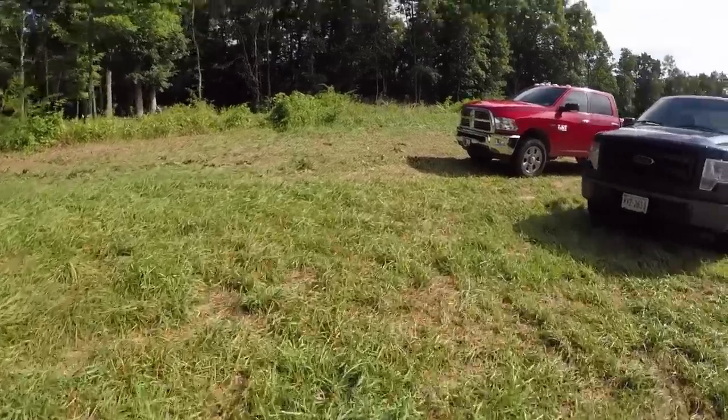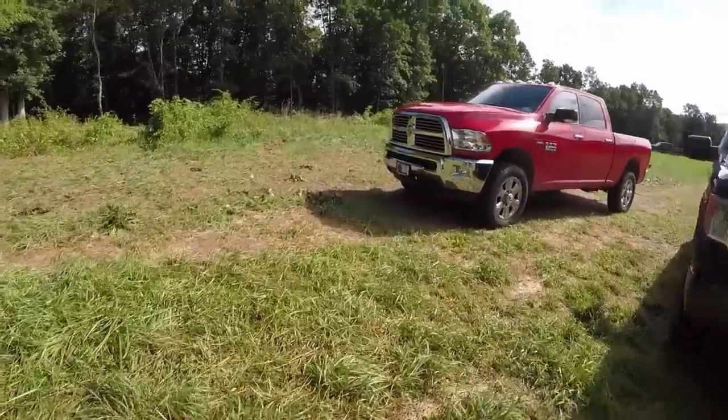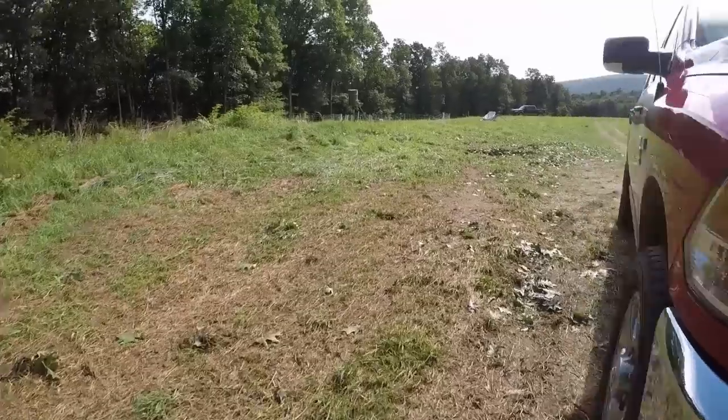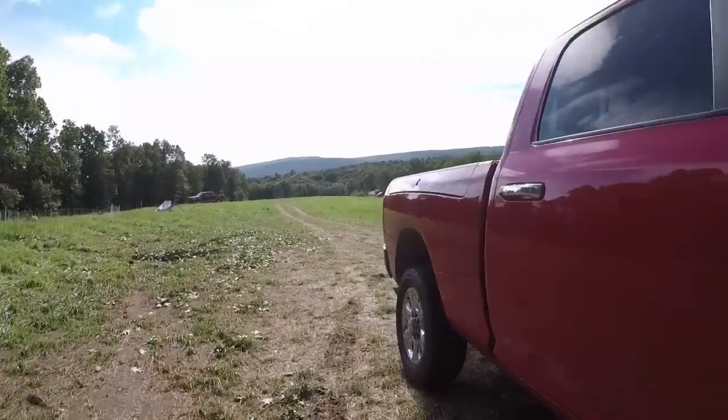Get a tractor. All right, we're trying to get started, but first I'm on a hunt to find shoes. Baby girl shoes. Are they in the truck?